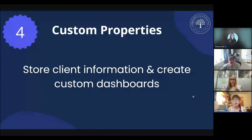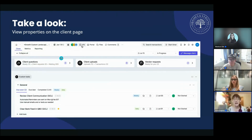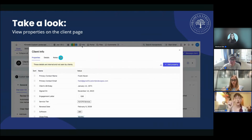Now, in tandem, another place that we can keep client information is custom properties. So these all live in the same info button at the top of our client page, but this is a really cool area that allows us to essentially capture client info and create a dashboard that we can see from our client list. So if we look at the client page, we go up to info and properties, that first tab, then we can see any of the fields that we have. So this is also covering where do clients notes live. So the last two that we talked about, details and notes, all live under this info button with our properties that we're talking about now.